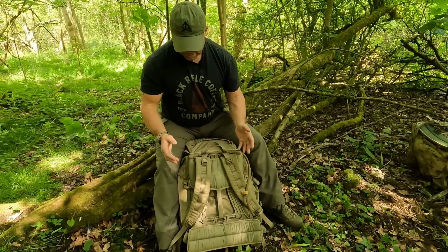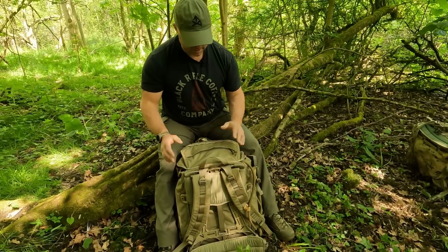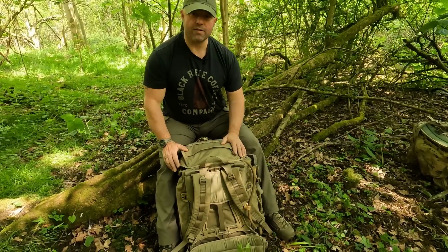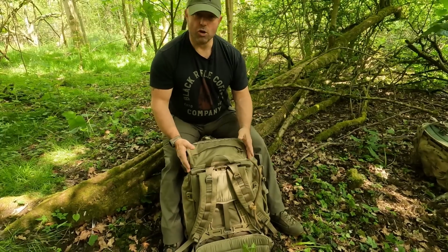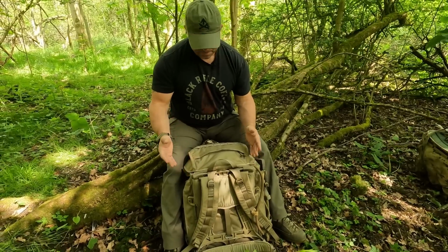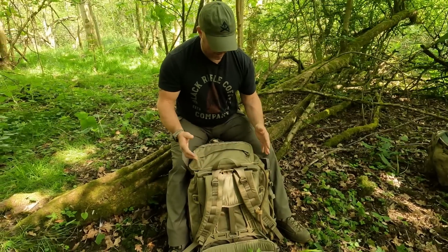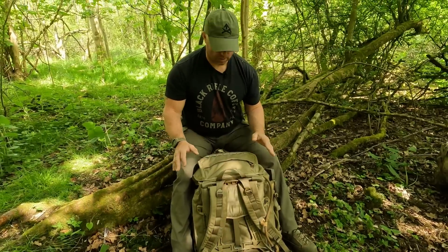But for the pros then, I think this is an absolutely mega bomb-proof, awesome Bergen. It's got a really good capacity, 125 litres. The quality of it is just fantastic. It's made in Europe. It's not made in Vietnam or China like a lot of gear is nowadays. So you can just tell when you pick it up and you have a look at it, things like the zips, the stitching, the buckles, everything's just top quality.